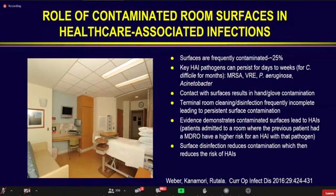We know some of these healthcare-associated pathogens can persist for days to weeks, and in the case of C. difficile for months. This includes MRSA, VRE, Pseudomonas, and Acinetobacter. It would also include multi-drug-resistant enteric organisms such as E. coli. Contact with these surfaces results in hand or glove contamination for the healthcare provider.